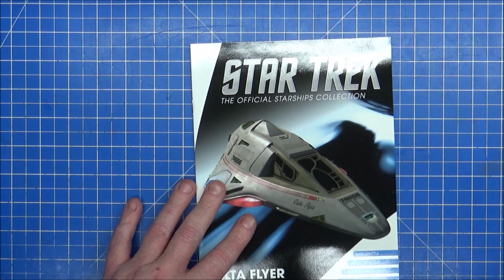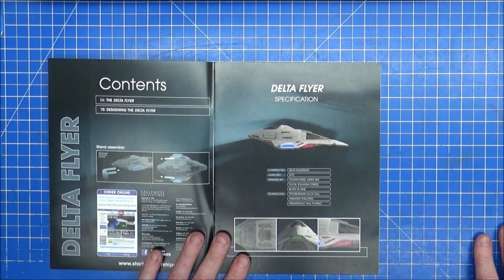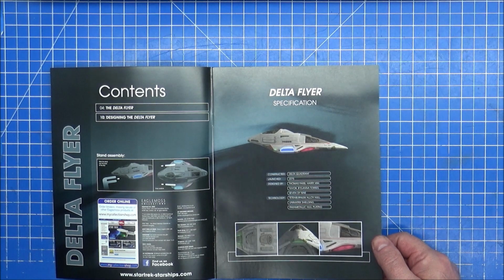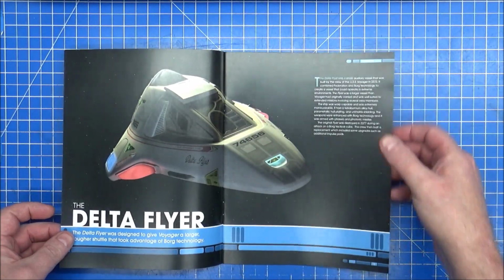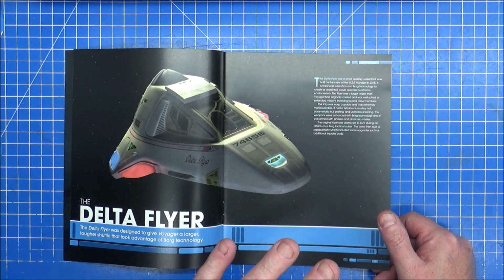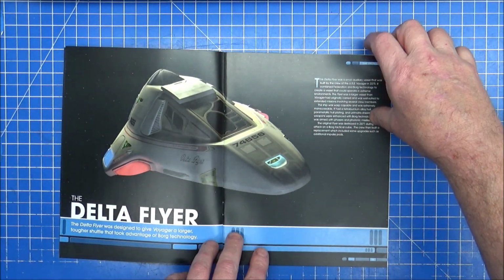Right, so the Delta Flyer was obviously in Voyager. We all remember that, don't we? It was launched in 2275 by Tom Paris and Harry Kim. It was actually designed by them, but Tom Paris kind of thought it was his little ship anyway. Great! I do like this, and I have seen people do reviews of this XL already. This is why I've bought it, because this is meant to look absolutely brilliant as a larger ship. As a small scale shuttle, yeah, it was really good.